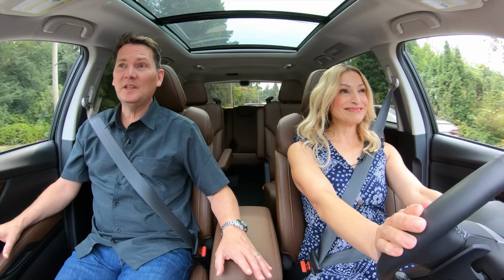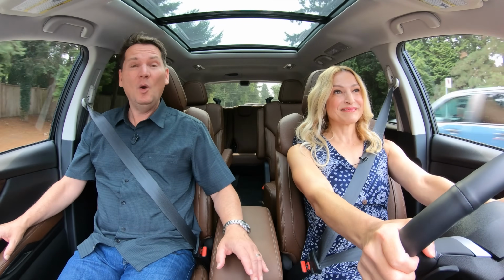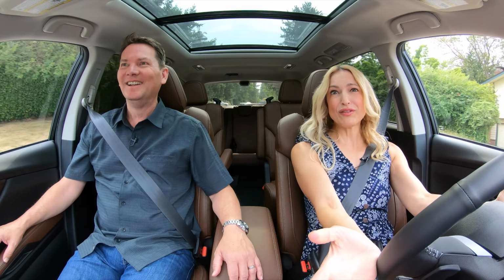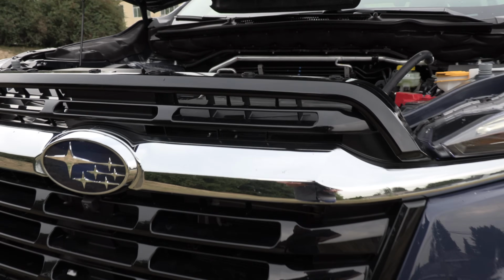We'll get into that. This is a facelifted product, and they need to facelift it because no one really knew it existed. It looked like a Forester. Looks like a pregnant Forester. Let's get into what's under the hood of this pregnant Forester.